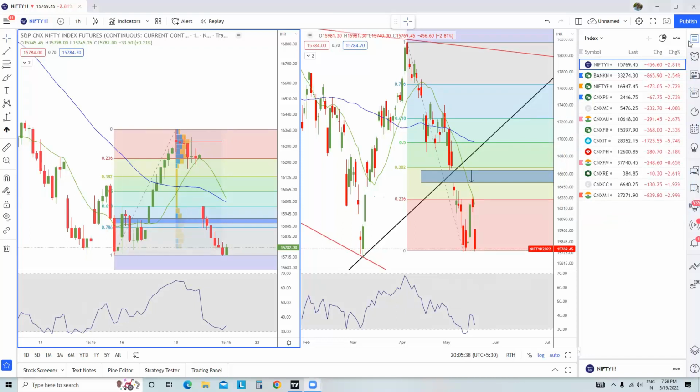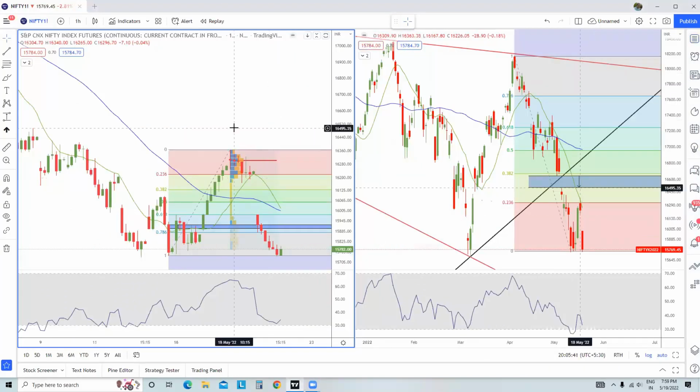And without a delay, let's start the analysis for today's educational video. In front of us, we have the current month Nifty futures daily and the hourly time frame charts. The one on the right is the daily chart and the one on the left is the hourly chart.